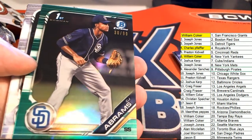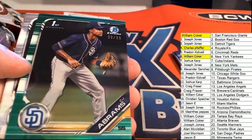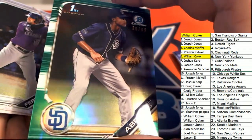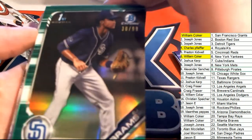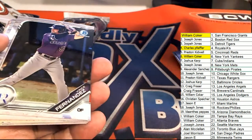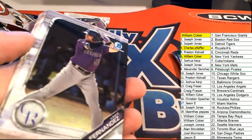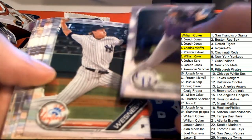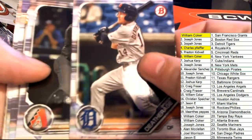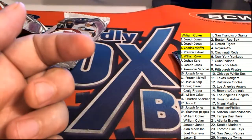CJ Abrams, numbered to 99. Wow. Big hit Boulevard. Wow, we've had some great hits out of this box break, eh? 30 of 99. San Diego. That's a nice one there. A couple more crumbs. Okay, that's a cardboard. Boom.